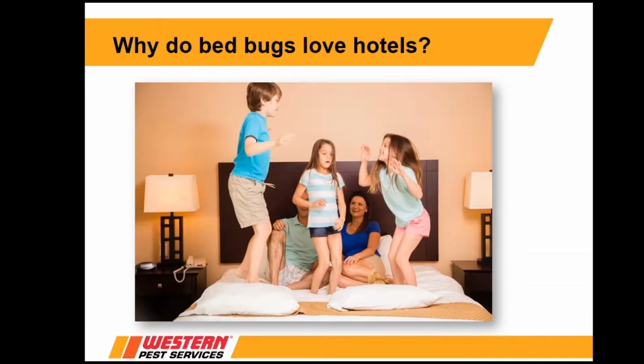Another reason that bed bugs love hotels is that there's a turnover of, unfortunately, what they consider victims. The bed bugs consider them victims. We call them guests of the hotel. But the folks that come to the hotel come on a regular basis, and the bed bugs always have this ongoing source of food for themselves.